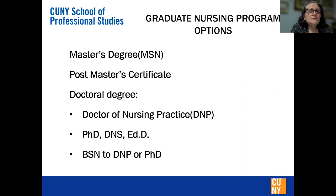Often I would say to you, instead of getting caught up in the letters and the initials, that a PhD, a DNS, and an EDD often reflect the school's affiliation with the department for the graduate program. So an example could be Columbia, who has an EDD because nursing at the graduate level for their program, say as a nurse educator, is under the School of Education, but they all are equivalent.